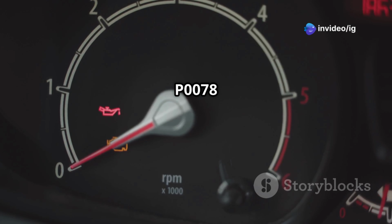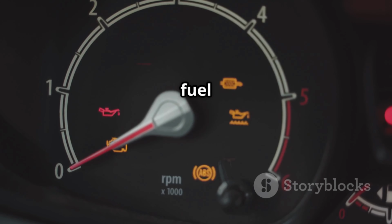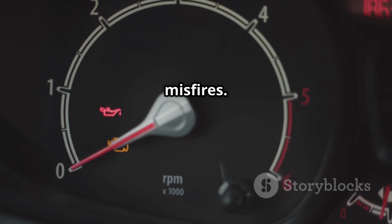Symptoms of P0078: engine power loss or hesitation, check engine light on, poor fuel economy, rough idle and misfires.